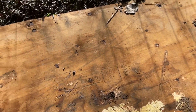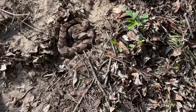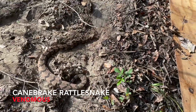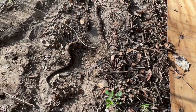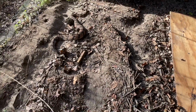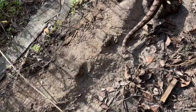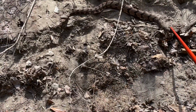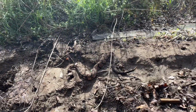So I just flipped this board and got a canebrake. That's cool. Very cool. He's not happy to see me. There's been a big rat under this board every time I flip it, and he finally ate it, it looks like. So this is cool. A nice canebrake. Okay, let him go where he wants to go. Very nice. Very nice canebrake.